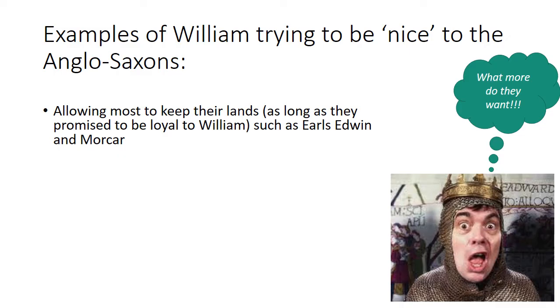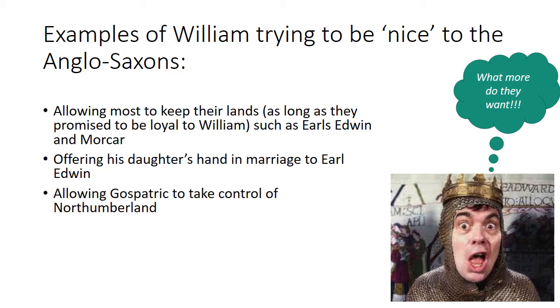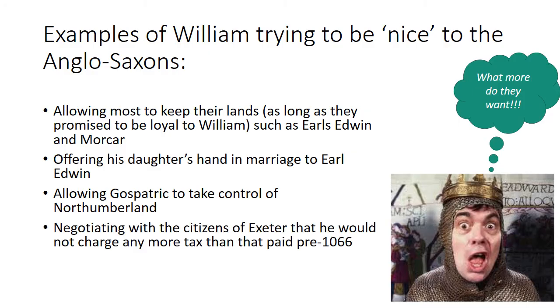For example, the two most powerful earls, Edwin and Morcar, even though they'd stood up to him at London just before he was crowned, he forgave them and allowed them to keep most of their lands and some of their power. He even offered his daughter's hand in marriage to Earl Edwin. Now, he didn't actually keep to this promise, but he was certainly at one stage trying to be nice to these people who had stood against him. Another example was a lord called Gospatrick, an Anglo-Saxon thane, who was allowed to take control of Northumberland on William's behalf, as long as he helped William control the English.